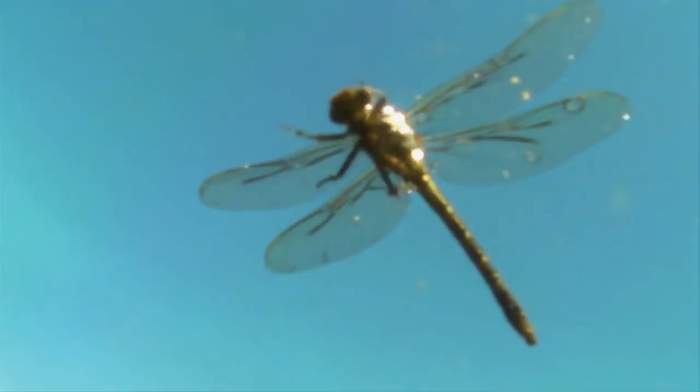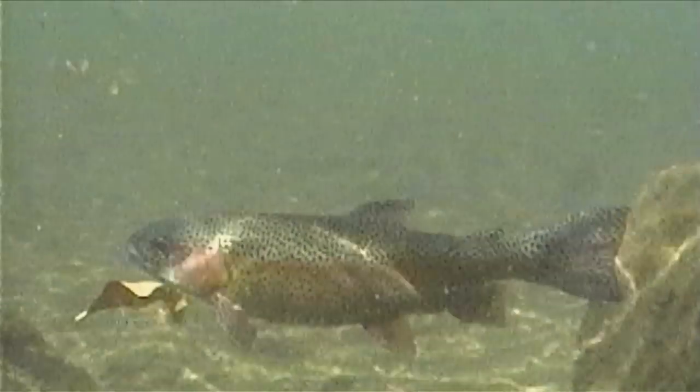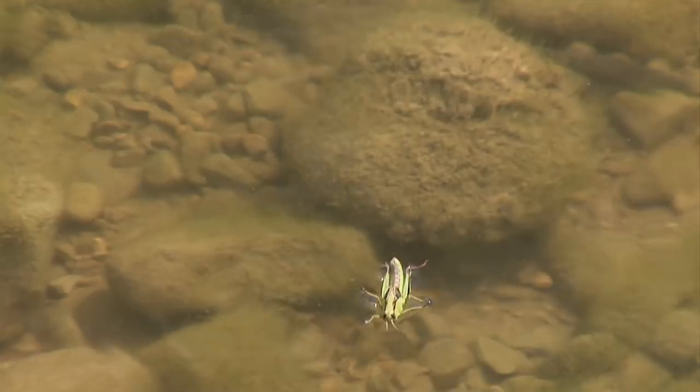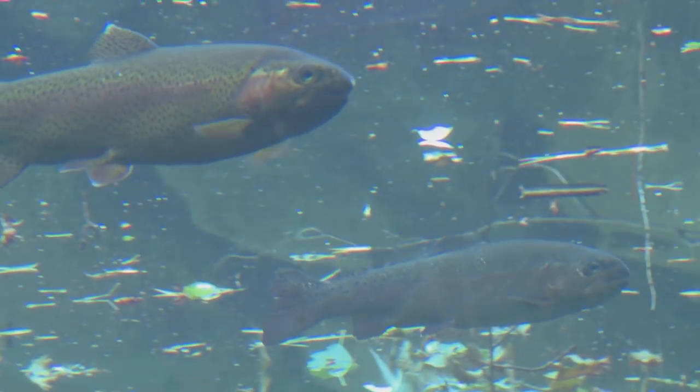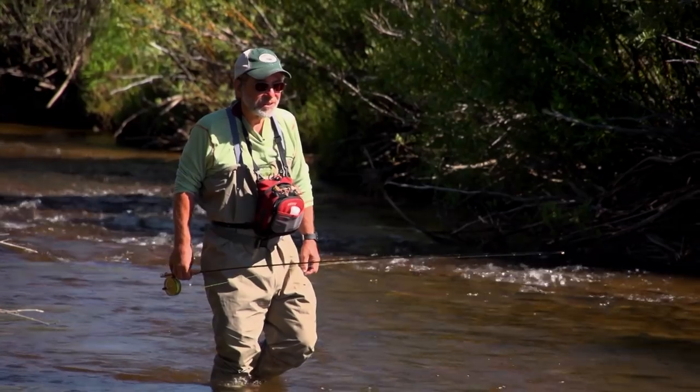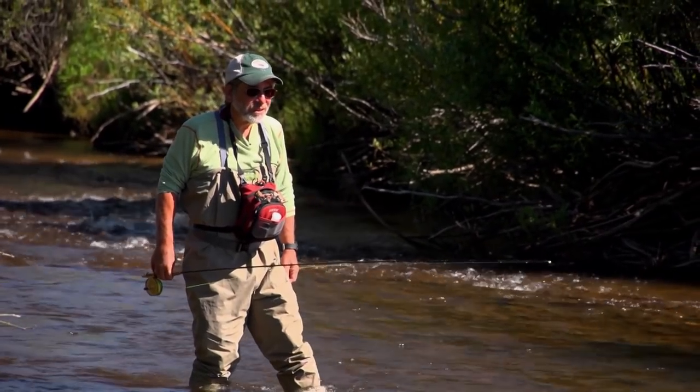Trout have a window from which they can observe the outside world. And the physics of that get more complicated than I want to discuss, actually, because I don't totally understand the physics behind it. But be aware that the deeper a trout lies in the water, the more it can see the outside world. There are a number of things you can do to avoid spooking trout.